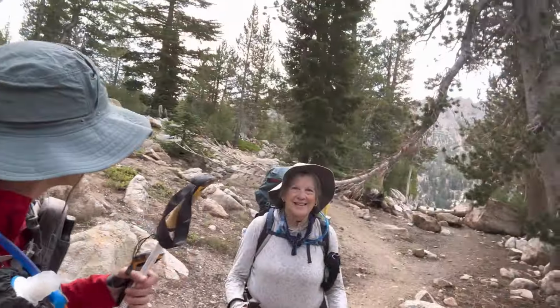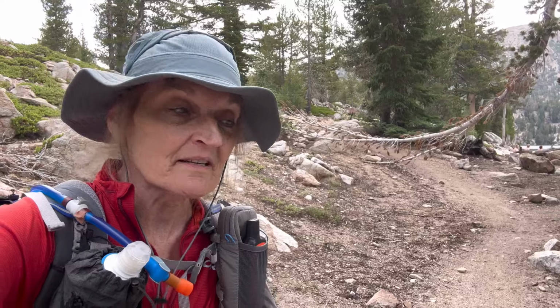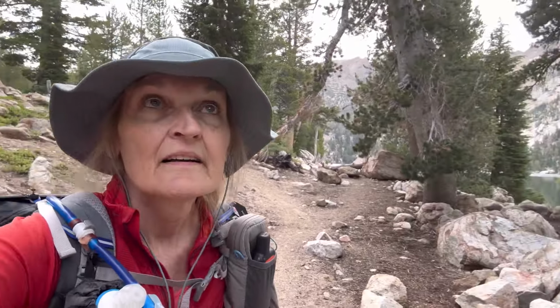We just ran into a hiker that brought my camp shoe. I don't know how that came off. I had it on a carabiner plus lashed, at least I thought I did. Wow. I would have been one short.